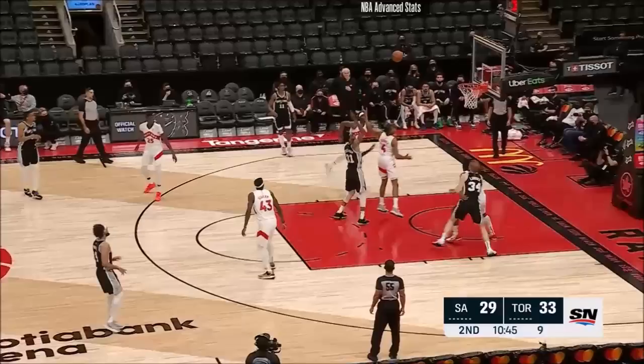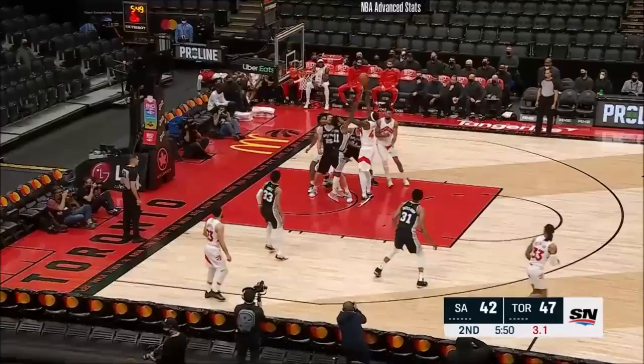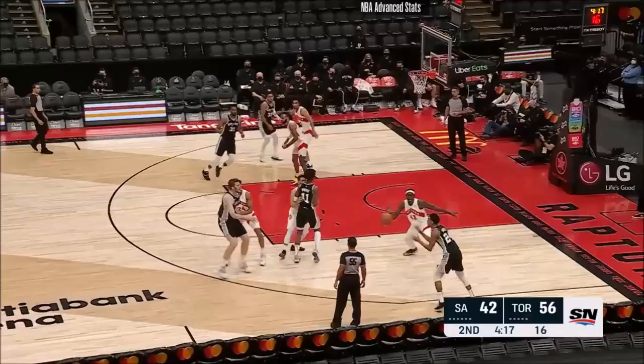5:57 remaining here in the second quarter. Pascal up top. And here's that matchup with Primo again. 5 on the clock. Primo knocked it away once. Shot doesn't go. Make a read. Wide open is automatic. 14-1 run now.